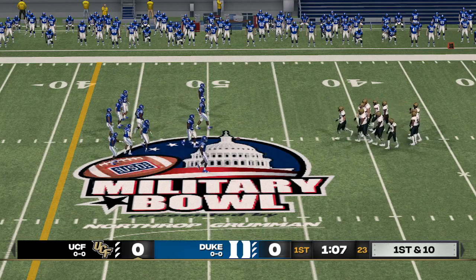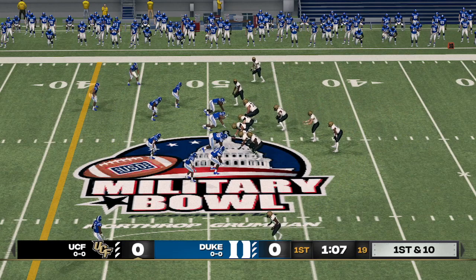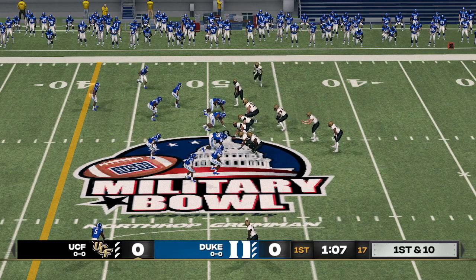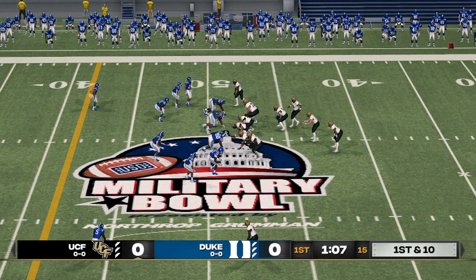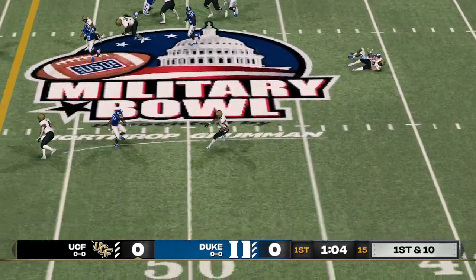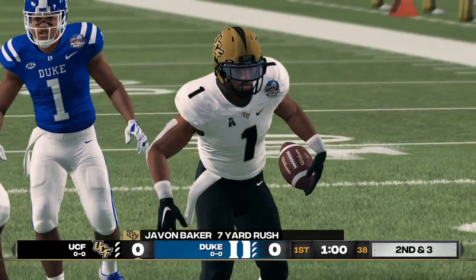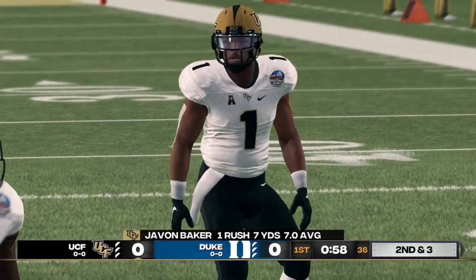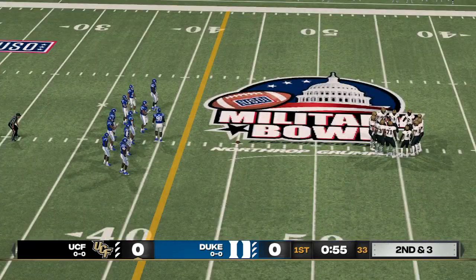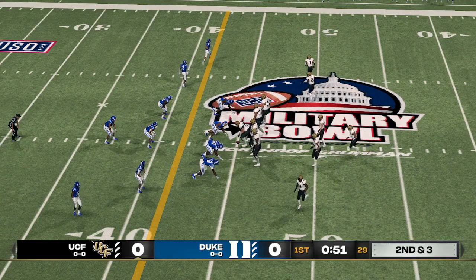These defenses have come out. They've controlled things early, trying to just set the tone. It's really going to be up to both of these offenses to try to make some adjustments and be able to come after them in some way. They go to the left for a nice gain. They need about 3 yards to get the first here on 2nd down.